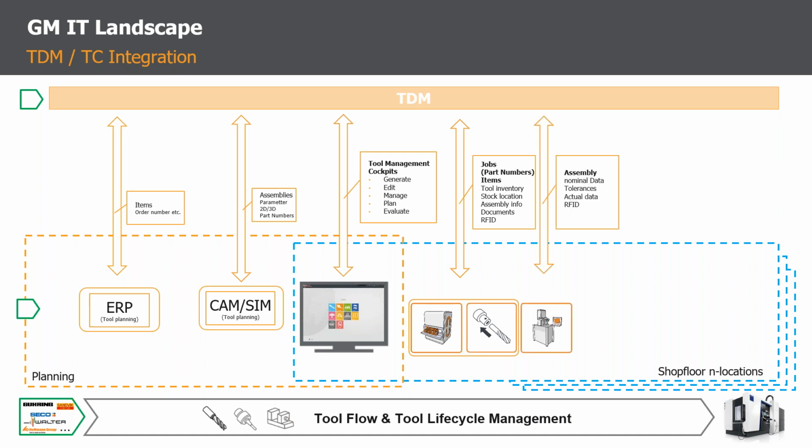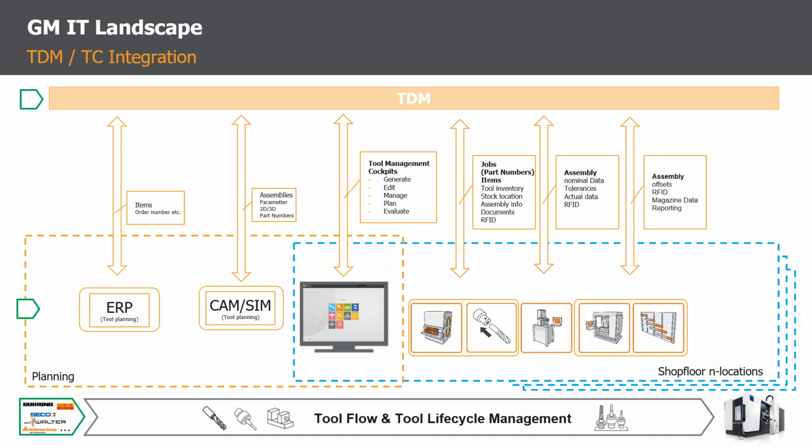Then you have your presetters. You have an assembly with the nominal data, tolerances. That's the data provider for presetting systems. Next would be, of course, the machine. Information about assemblies, the offsets, magazine data, tool life, and of course, reporting. You can analyze uptime, downtime, and all that stuff.